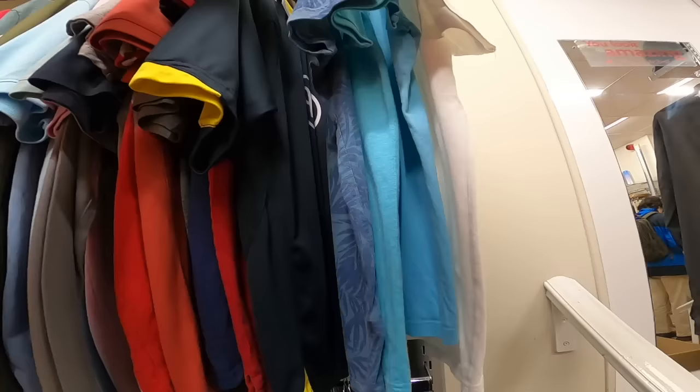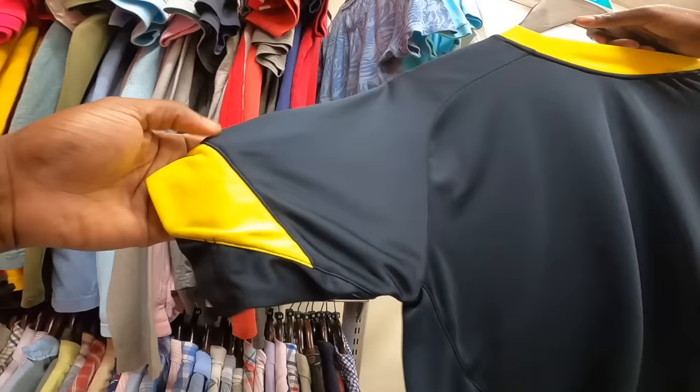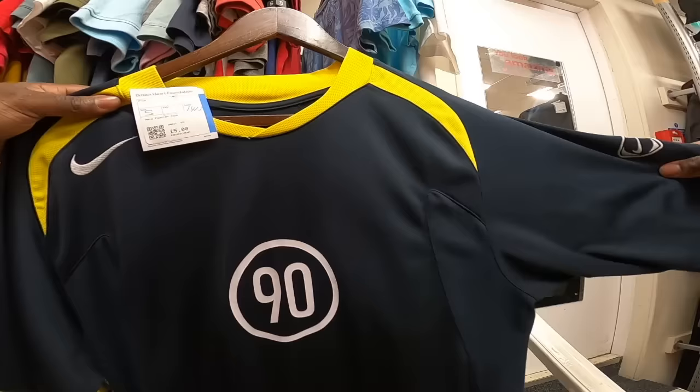Okay, when we see Total 90, we take Total 90 every time. If you don't know, it is discontinued since the early 2000s. So any of this stuff is kind of almost collectible. And it's a fiver. It's small, but it doesn't look small. Oh, and it's got the nice little tempo mic as well. Oh yeah, I'm liking this piece as well.